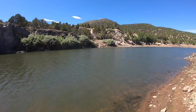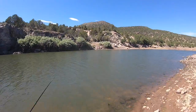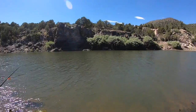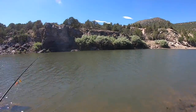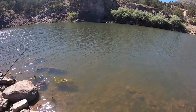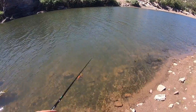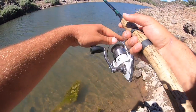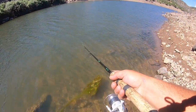All right, folks, so here's the deal. We have switched spots to this lake right here. The lake we were fishing is just right up there and it dumps into this one. So the wind's not quite as bad down here. It is still somewhat windy, but I'm thinking this will be better and the water is a little bit clearer. So I don't know, hopefully there's fish in here. First cast, just right along the shore.